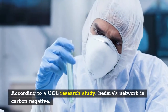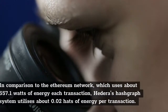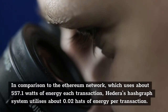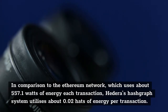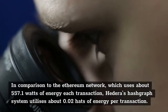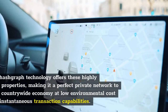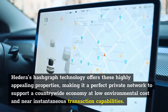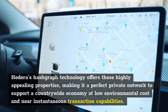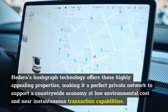According to a UCL research study, Hedera's network is carbon negative. In comparison to the Ethereum network, which uses about 557.1 watts of energy per transaction, Hedera's Hashgraph system utilizes about 0.02 watts of energy per transaction. Hedera's Hashgraph technology offers these highly appealing properties, making it a perfect private network to support a countrywide economy at low environmental cost and near instantaneous transaction capabilities.